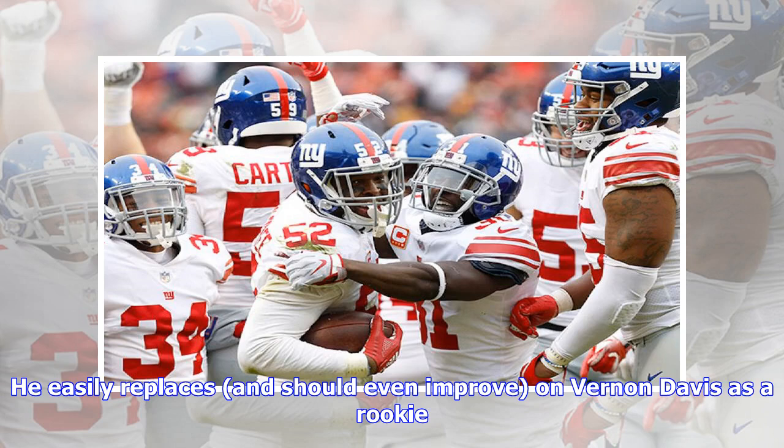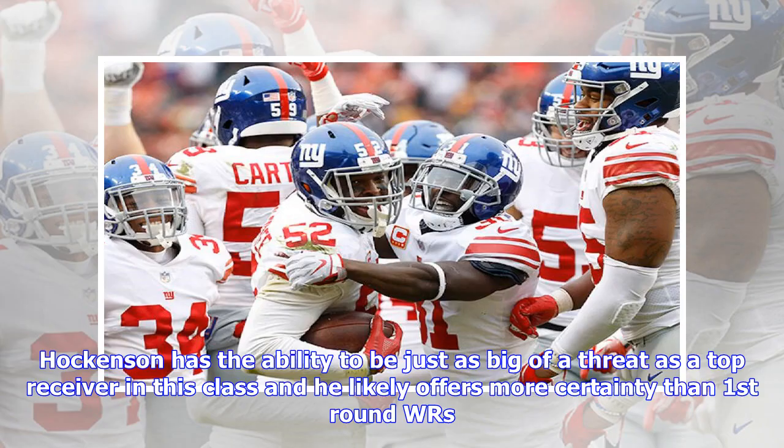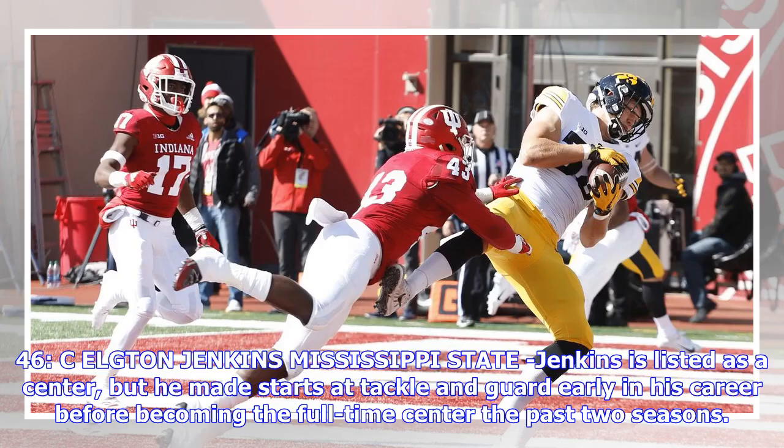He easily replaces, and should even improve on, Vernon Davis as a rookie. If he develops like expected, he will be the centerpiece of the Redskins' offense moving forward. Hockenson has the ability to be just as big of a threat as a top receiver in this class, and he likely offers more certainty than first-round WRs.